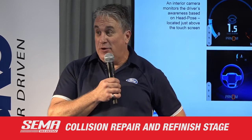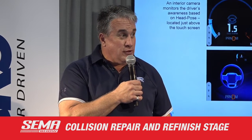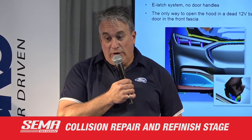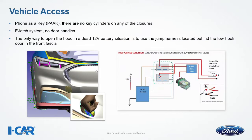Kind of sounds scary a little bit, but my '70 Mercury Cyclone doesn't do that, so I have to go on. But the vehicle uses your phone as a key. There are no key cylinders anywhere on the exterior panels. The latch system I mentioned earlier, and then there's a jumper harness available to go in and unlock the vehicle should the 12-volt battery be dead, if you get one that's damaged perhaps.